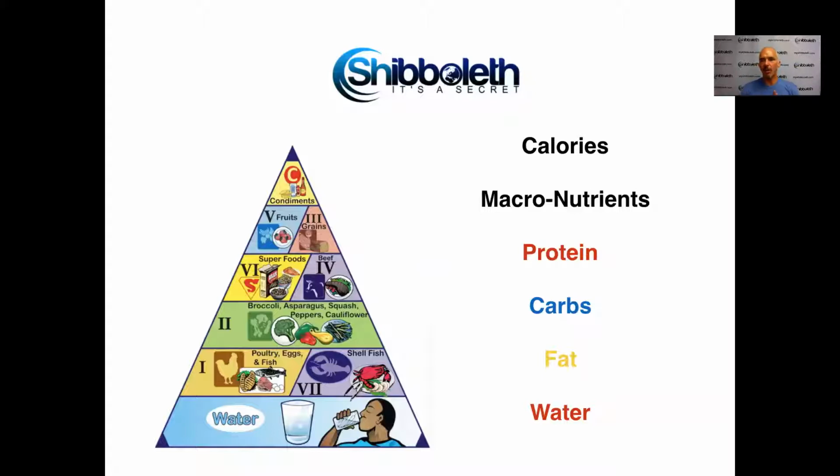Well, this is our weight loss pyramid. This is not our wellness pyramid. This is our weight loss pyramid. And at the bottom, you've got water on our pyramid. This is how we live and eat on planet Shibboleth. Water is the most important macronutrient.